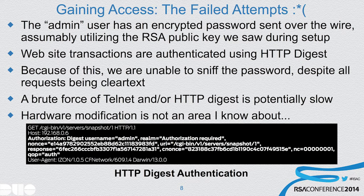The trick is to figure out what you can leverage, and in our case, we know that the admin password by default goes over the wire encrypted, so we can't do that. We later find out that the transactions going over the wire are actually using HTTP digest authentication, which, if you've ever had to do that, means you have a secret that you don't know because of the digest authentication, so we can't use that. Brute forcing is always an option, but over the wire, if you don't have direct access to the device, brute forcing could be a very lossy process. It could take weeks or years.